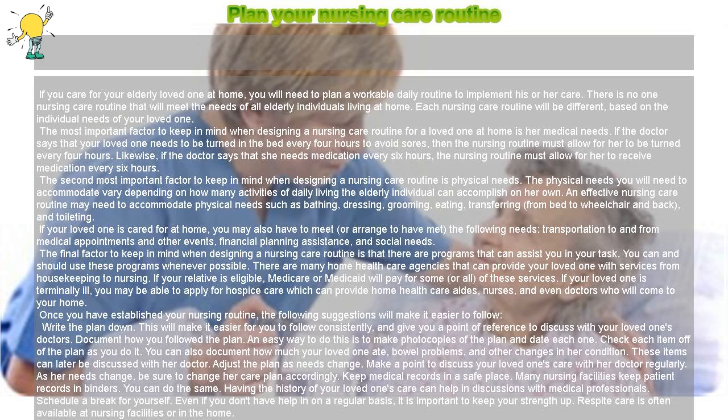Once you have established your nursing routine, the following suggestions will make it easier to follow. Write the plan down. This will make it easier for you to follow consistently, and give you a point of reference to discuss with your loved one's doctors.